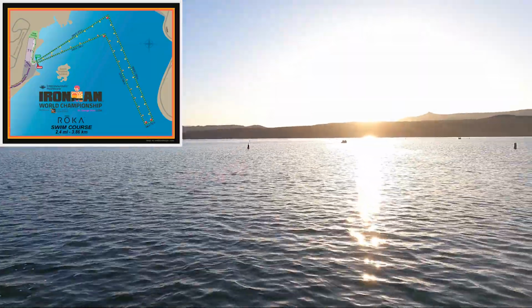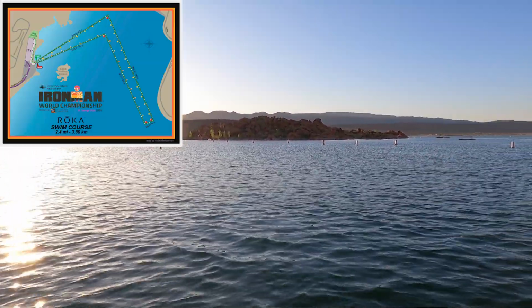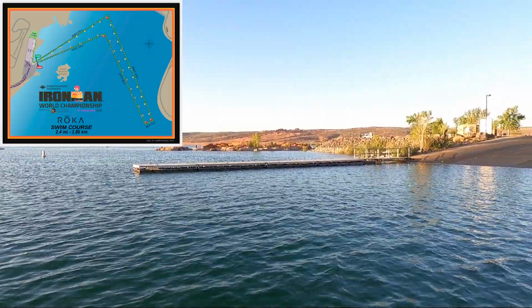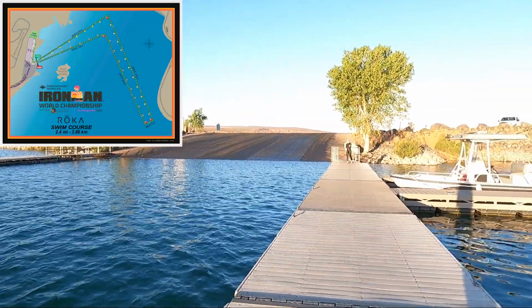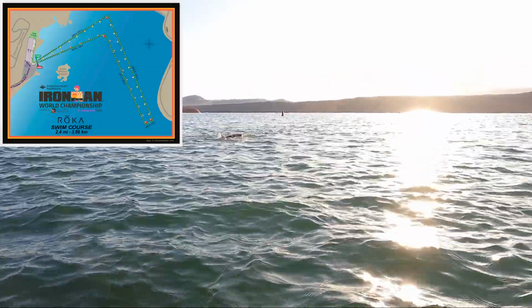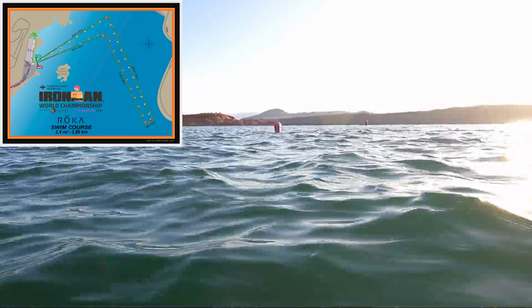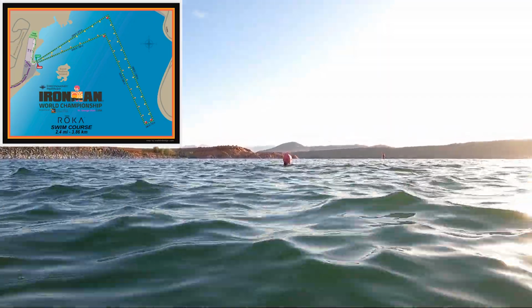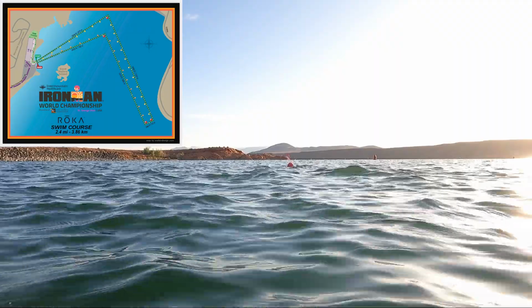But the actual swim course itself is really straightforward and it's freaking beautiful out there, very picturesque with beautiful views. There was a tiny little bit of chop this morning just with the wind, but absolutely nothing to worry about. It's going to be a pretty easy swim course to navigate, and nothing really that you need to look out for. The water is actually very, very clear and really clean and beautiful.